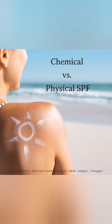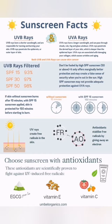Now that we have seen the difference between what chemical versus physical SPF means, let's dig into the actual ingredients that you need to be looking out for. So the basics are also that UVB rays are much shorter and are responsible for tanning and burning the top layer of your skin, while UVA rays have longer wavelengths and can pass through clouds, rain, fog, glass, etc. So that means they have a deeper penetration, and they will cause aging and wrinkling of your skin.